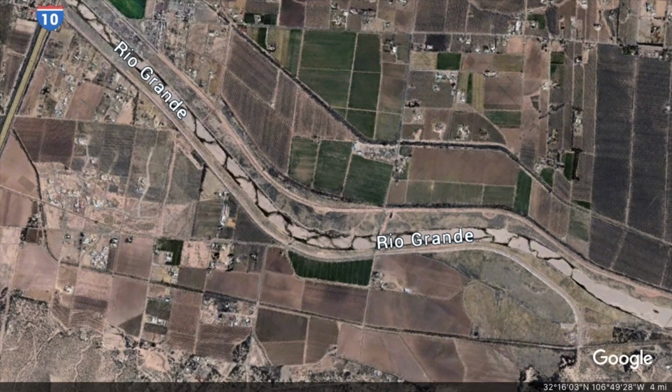In southern New Mexico, the amount of water that's in the Rio Grande at any given time is controlled by a series of dams and reservoirs. The portions of the Rio Grande near Las Cruces and Mesilla are heavily influenced by agriculture.